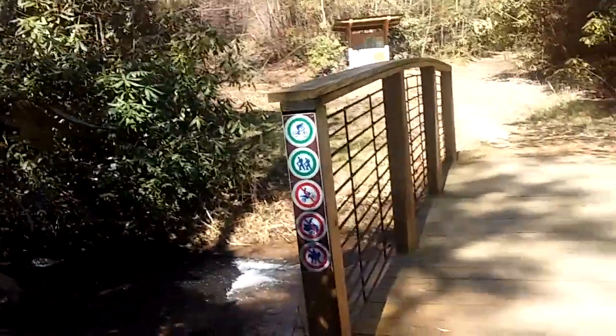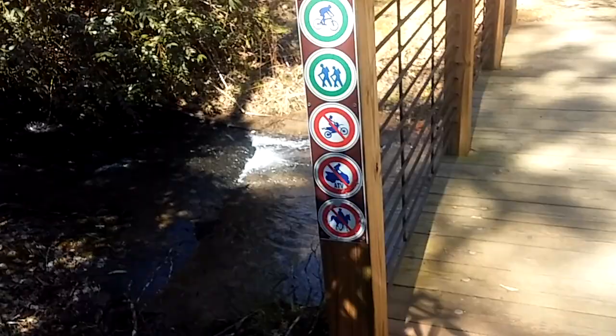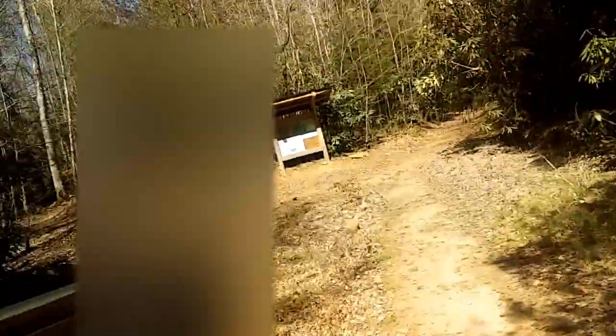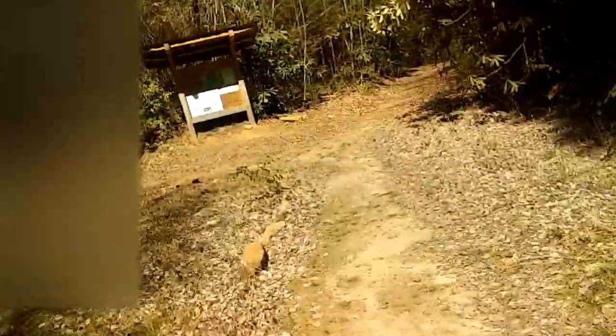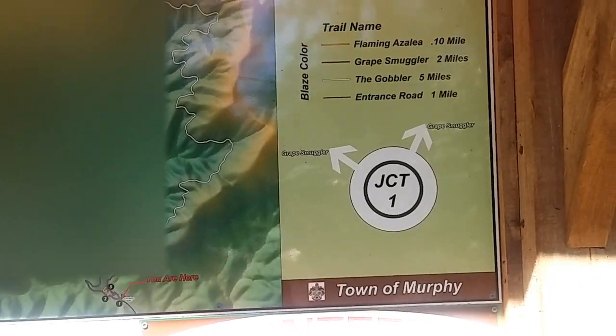You can bike, you can hike, no motorcycles, no ATVs, and no horseback riding on the trail over the bridge. And there's the trailhead. And here are the trails. Okay, so the trails, you can go on Piney Knob.